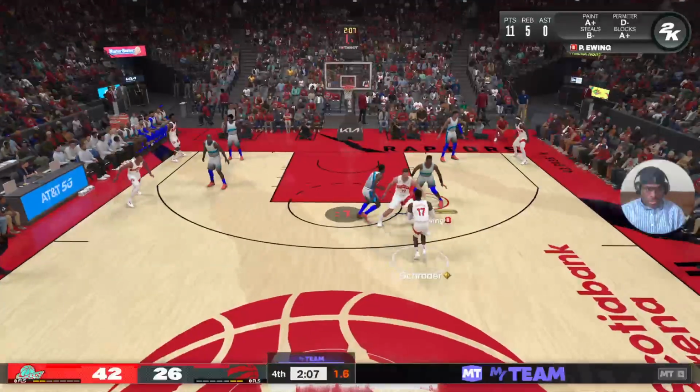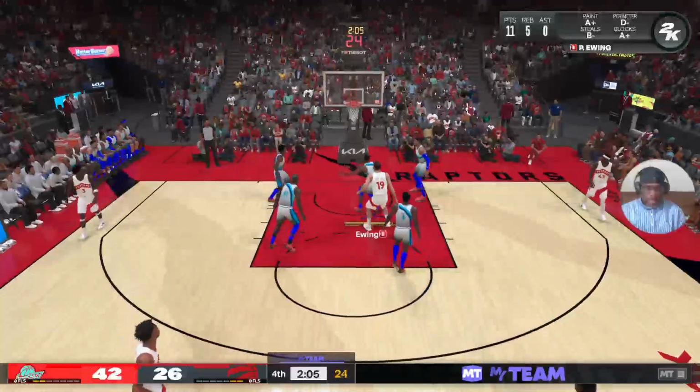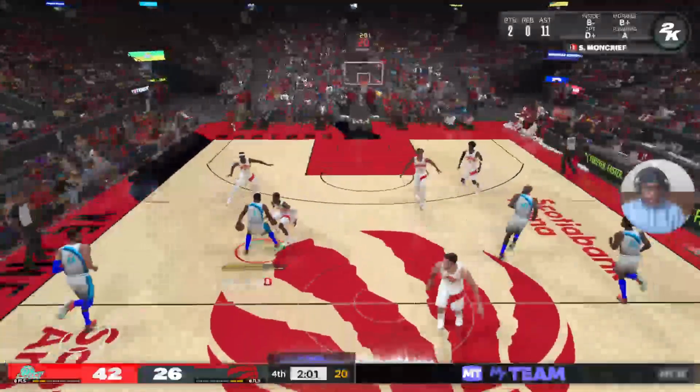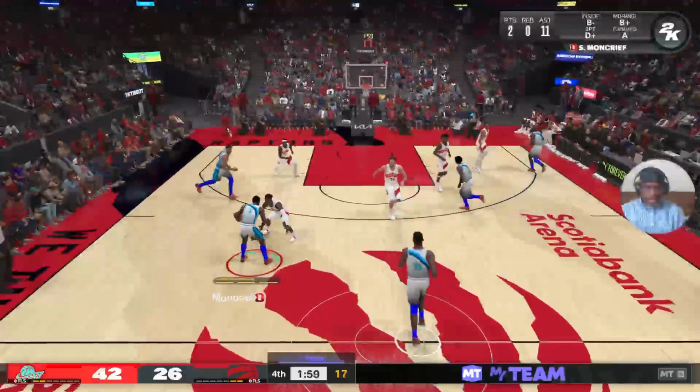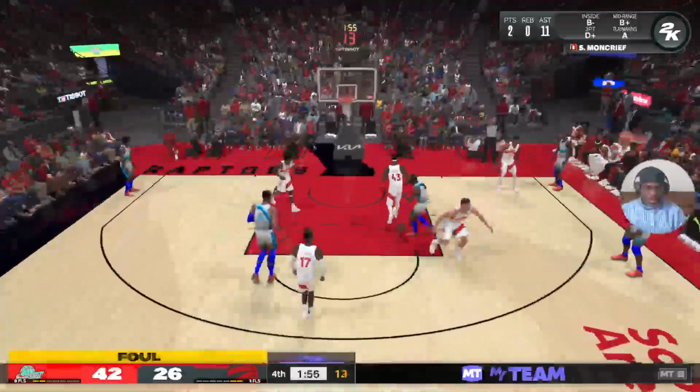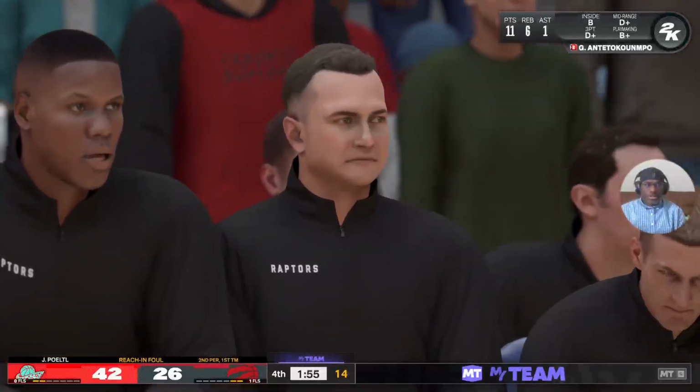Hurdle with a screen on Moncrief. Here's Schroeder. His three-pointer is off the mark. And it's Phoenix's ball. Here in the fourth quarter, their defense has been strong, allowing no baskets. Screen by Giannis. And the whistle blows. It's going to be on Jakob Poeltl. Foul of the game.